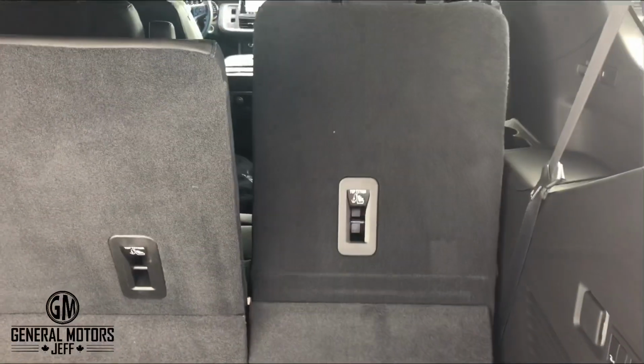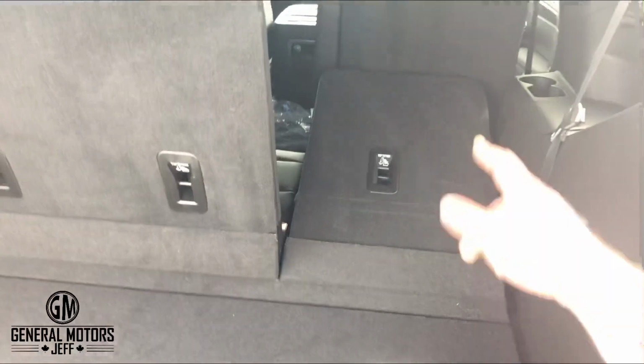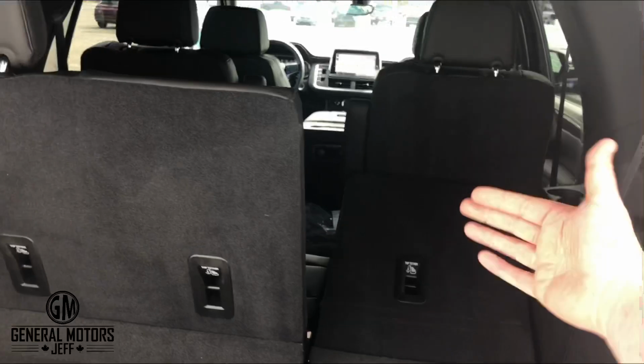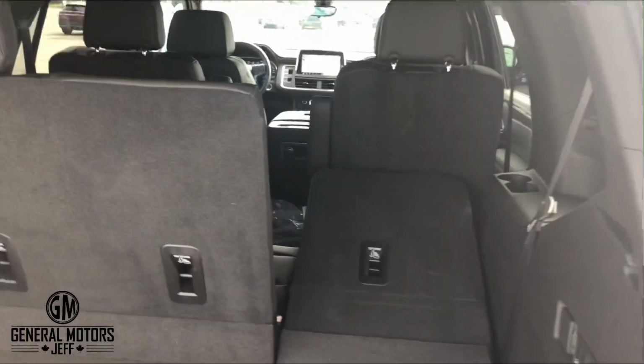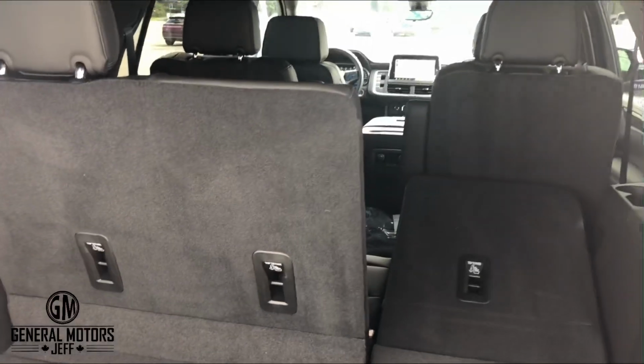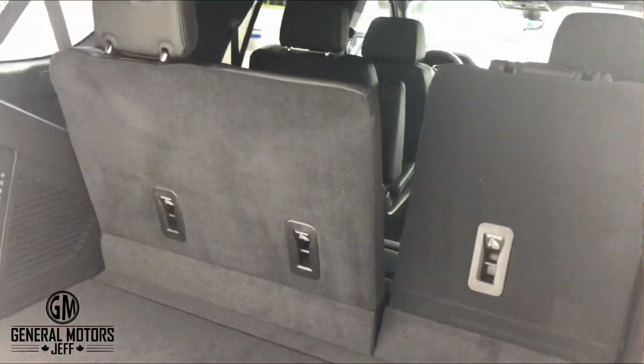Let me just drop the seat down quickly. Of course, these will drop down as well. Okay, so that'll drop down. The next seat will drop down as well, so you have storage all the way to the front. But behind every single row, there is more storage, more cubic feet than there was in the previous 2020 model.